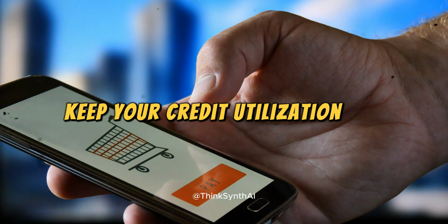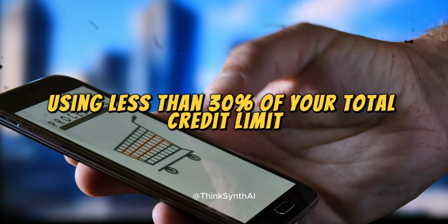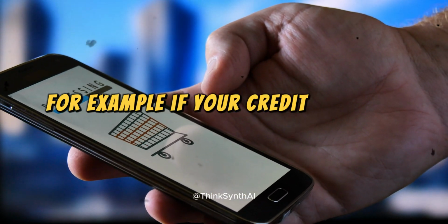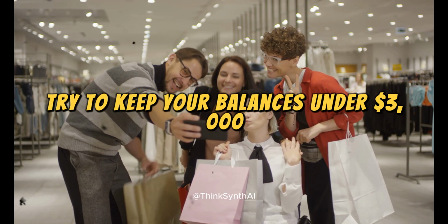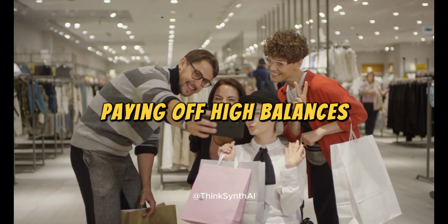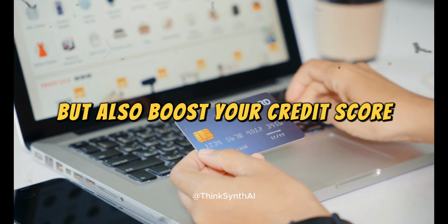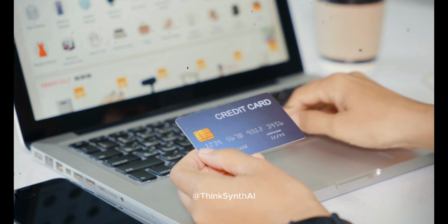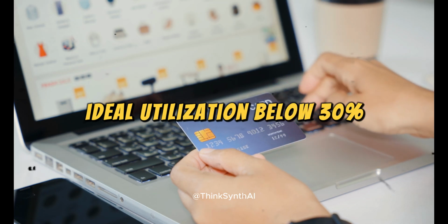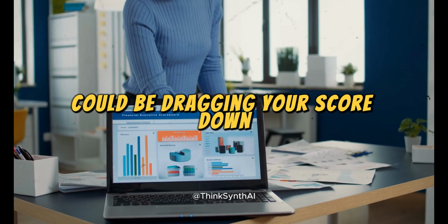Keep your credit utilization low. This means using less than 30% of your total credit limit. For example, if your credit limit is $10,000, try to keep your balances under $3,000. Paying off high balances not only saves you money on interest, but also boosts your credit score. Credit utilization equals 30% of your score. Ideal utilization, below 30%.